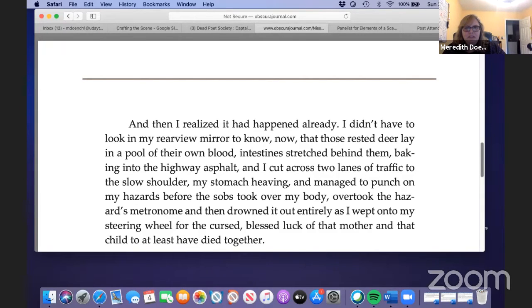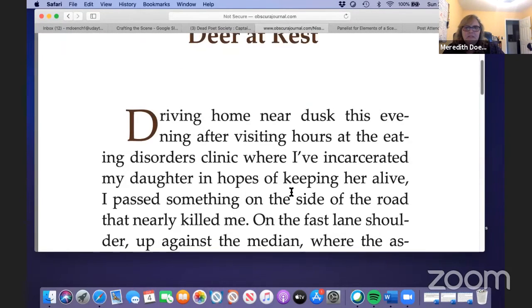So what do you all think about this as a scene? How does this work as a scene? The stuff we've been talking about. Yeah, Catherine, wow. Yes, wow. It is a moment of wow, for sure. It is an amazing piece of writing.